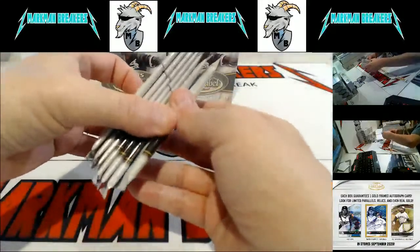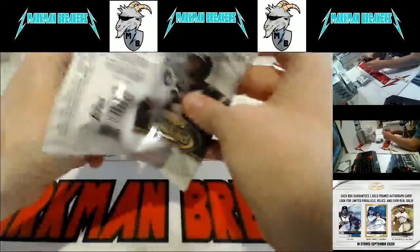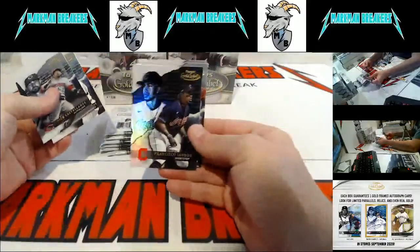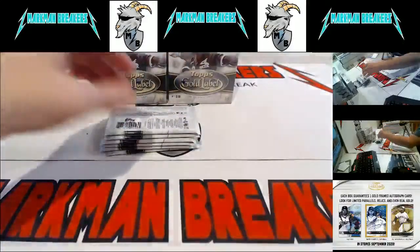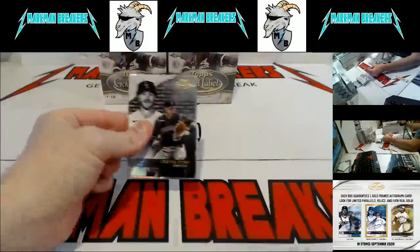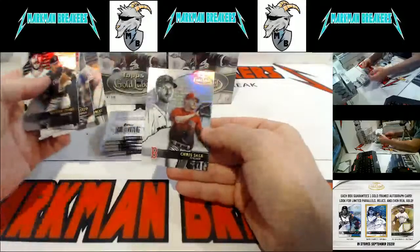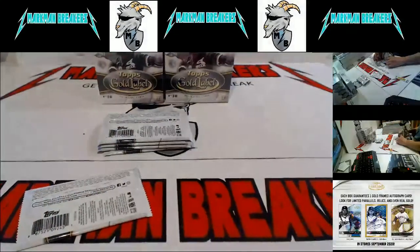Okay, like this, there's going to be a redemption. This is a redemption box of Gold Label. Castellanos, Contreras, Lindor, Class 1 Black, Robel Garcia, Ketel Marte. Story, Buehler, Rizzo, Frank Thomas, Chris Sale. Fix this up. There we go.